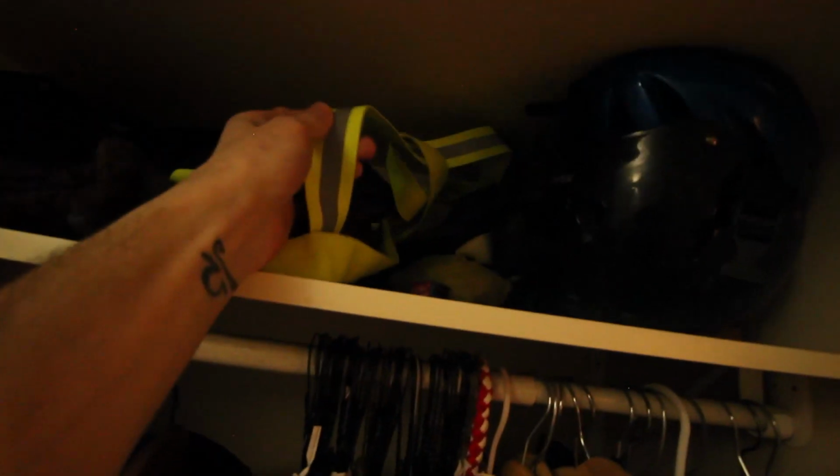There's the other longboard I found. Found the coat hangers. Found my helmets. Found the high-vis thingy. Found my wrist guards, because I broke my wrist once. I'm not doing it again. Found my down-filled winter coat.